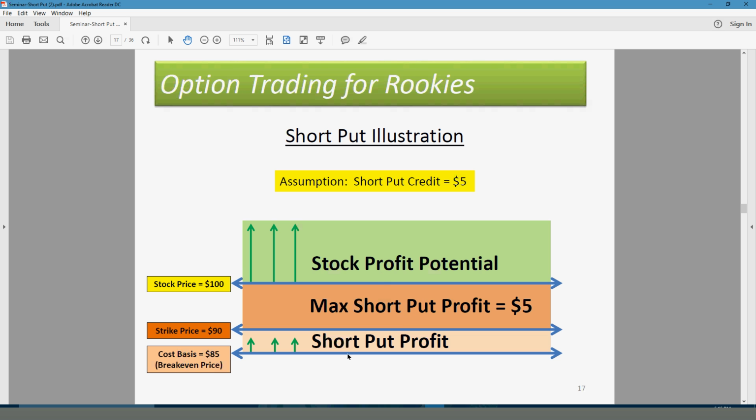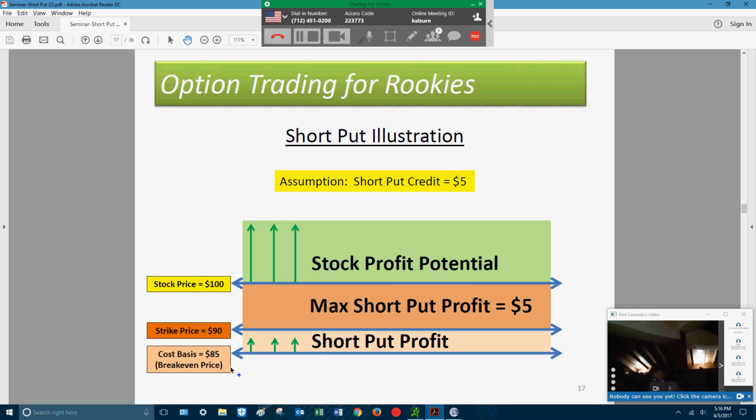So let's keep going. Short put profit. We get to break even or cost basis, synonymous. So how does that work? Well, remember we talked about strike price, which was 90 in this case, minus the credit received, which is the $5, equals 85 bucks. And what does that mean? That is our cost basis or break-even price. So when I sell this strike price of 90 and I collect 5 bucks, I have a $5 cushion here, which means the stock can go down all the way to 85 bucks before I make or lose any money. This is my break-even or cost basis price.